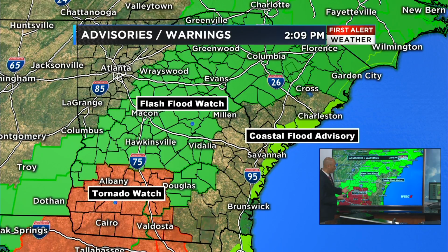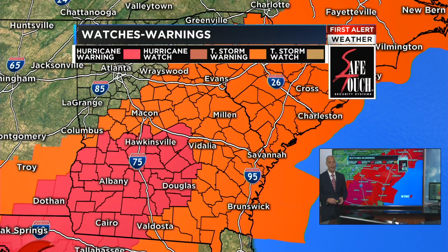Now, we don't have any warnings or tornado watches for our area locally, but they are in effect down towards Valdosta into the Albany area. We do have a flash flood watch in effect for Toombs, Montgomery, Emmanuel County westward across central Georgia, where they do anticipate a little bit heavier rain closer to the center of the circulation of Michael. We do have the coastal flood advisory that goes through the high tides. We'll continue with those coastal flood advisories for the evening high tide and continuing into probably tomorrow morning's high tide as well. Then after that, I think we're going to see a little bit better conditions.